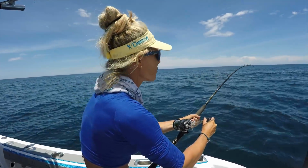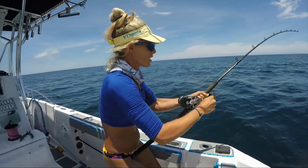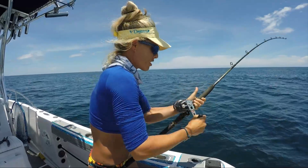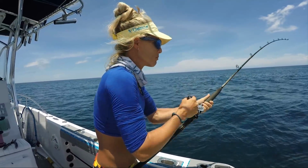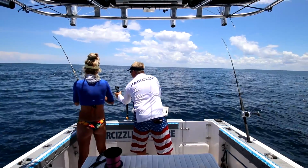All right, you just start waiting for your rod to start bending over, and that's when you start to crank. You don't have to set the hook on these fish when you're bottom fishing. Hooked up. Not very big. It's probably like your last grouper. Brian caught a scamp grouper before.